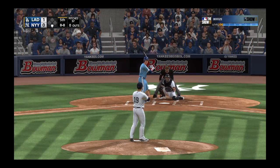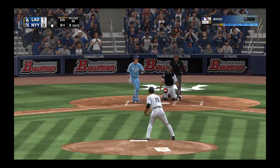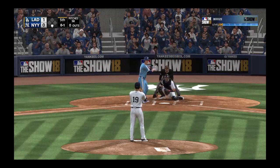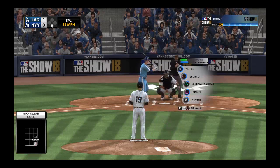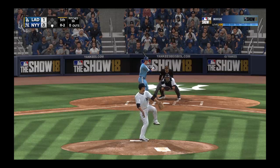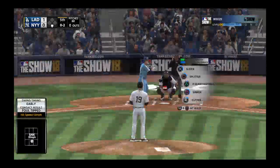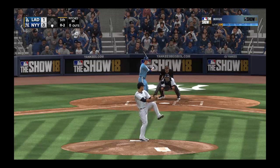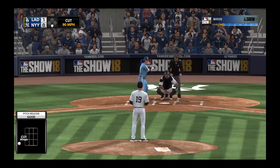Ready with the first pitch. Here it comes. Now he gets on top of one here and chops it foul right at home plate. And that finds the target. 0-2 now. Ready with another 0-2. Tried to get him to chase the cutter there. A ball and 2 strikes.